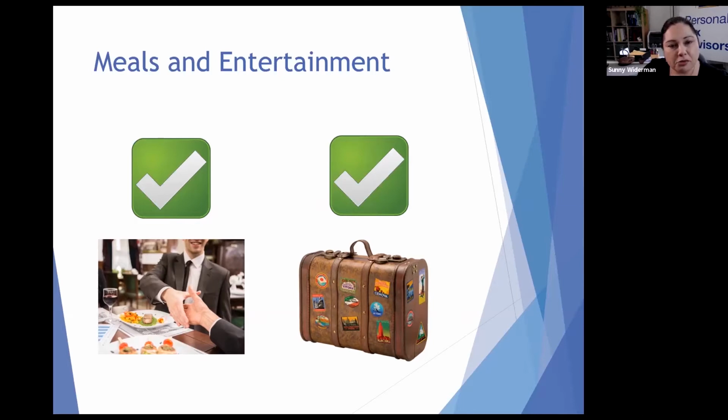Make sure to write on the receipt who you met with and what the meeting was about, because if you ever get reviewed or asked questions about this by the Canada Revenue Agency, meals are something they like to check up on. So make sure that you have written on the receipt why it's deductible, in other words, because it was a business meeting with so-and-so, which brings us to the other kind of meal that you can deduct, which is a meal while you're traveling.